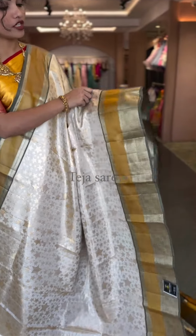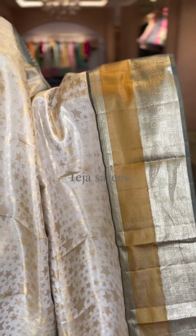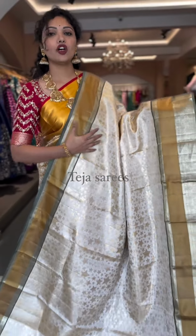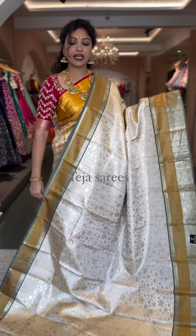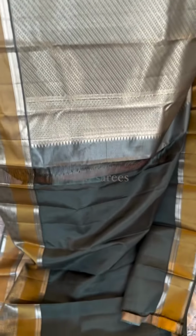And as you see the borders, we have two different colors in the borders, one in mehndi green, one in mustard yellow. Smaller border on the top and medium at the bottom, around 8, 8.5. And this has a pallu and blouse in contrast mehndi green. It's a tissue pallu and a pattu blouse.